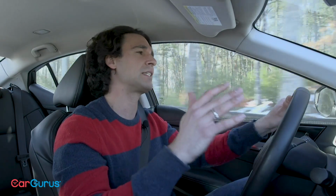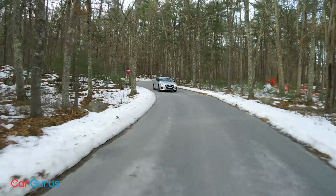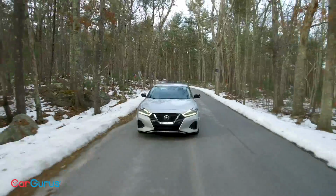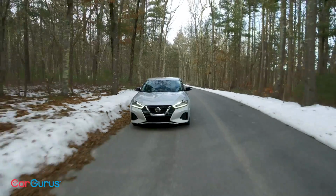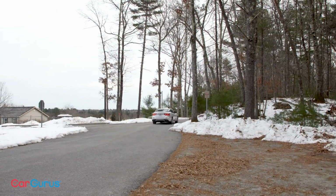But where the Maxima excels is ride quality, and the road noise is minimal. Now, Nissan still calls the Maxima a 4-door sports car, and the suspension does back up that claim. It's planted and very capable. The Maxima SR offers firmer springs, thicker anti-roll bars, and electronics that brake individual wheels for improved cornering.